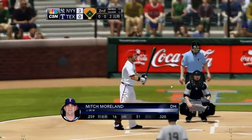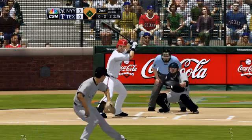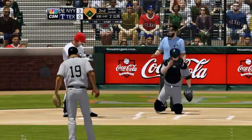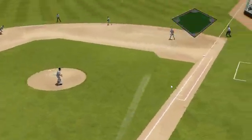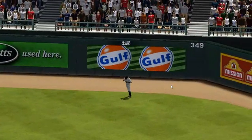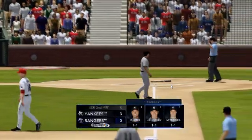And in the batter's box, here's Moreland. First pitch, curveball. Swung on and missed. 0-1. There's a swing and a drive. Deep right field. This one to Suzuki. That's caught. Side is retired. And so out of the inning, only 8 pitches thrown. That's pretty efficient. The Rangers still looking for a run.